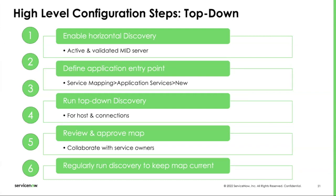This segues us into our third step, which is running top-down discovery. Once an entry point is defined, top-down discovery automatically starts and it will look for that host CI in the CMDB. Maybe it was already there from a previous horizontal discovery, which would be great, but if not, it will automatically launch horizontal discovery to search for that specific CI across your network.